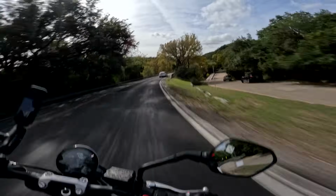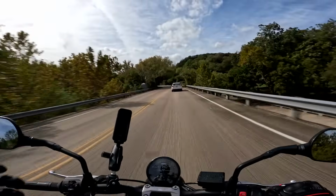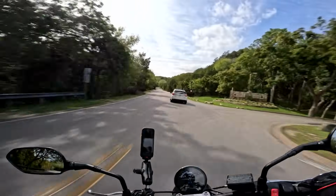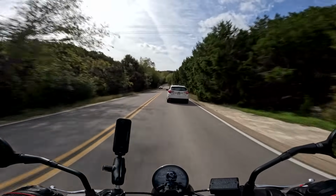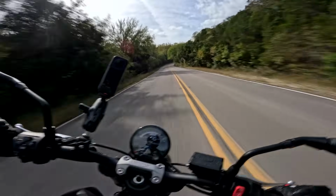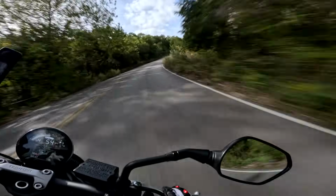The thing about the Trident 660 is it's very unique in this category. In the early, entry-level naked bike platforms, there's not really anything that can give you a triple cylinder. That's pretty unique on this thing. We're gonna go ahead and pass this vehicle right here. Nice and safe. We just want to keep it hustling, keep it moving here with the Trident.